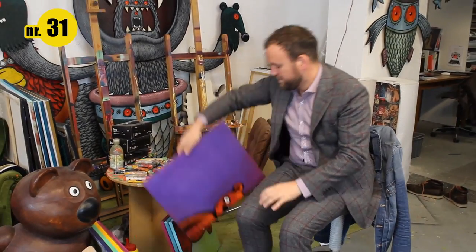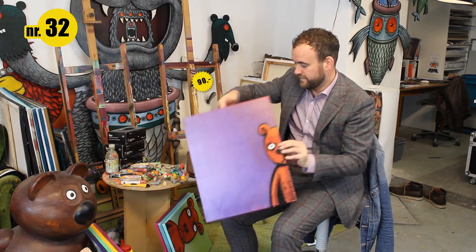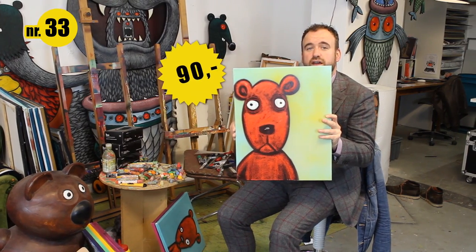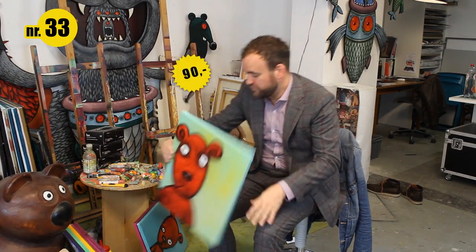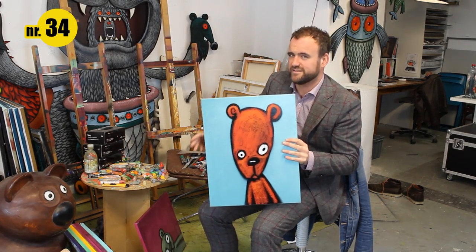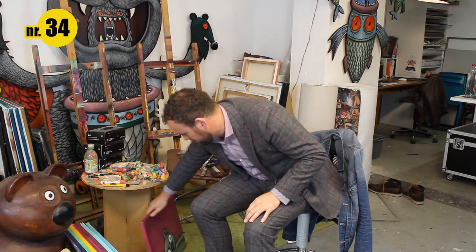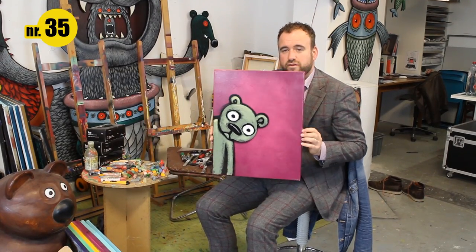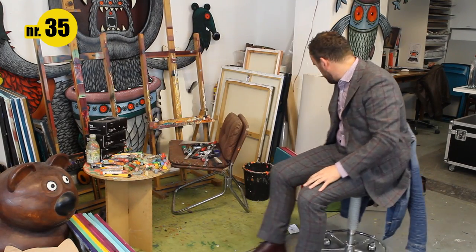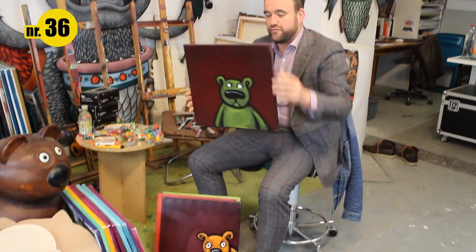We go on. Number 32, 90 euros. Number 33, 90 euros. And even without looking, I can tell you that this is number 34. Is it? It is. Is it 90 euros? It is. 90 euros. Number 34, and number 35, 90 euros. And we go to the next size, which is this 40 by 40.